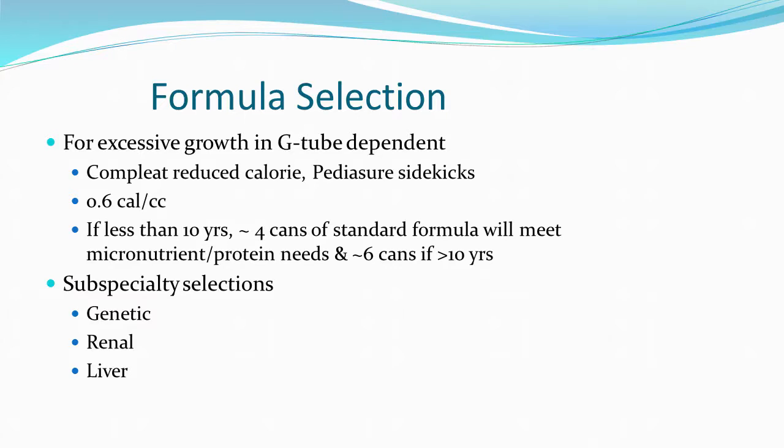A lot of times in kids that are G-tube fed, some of them have low calorie needs. So some of the formulas that are low caloric density are actually very helpful rather than just diluting the formulas. Sure. And then here we have two. One is Georgia WIC approved, the other isn't. The complete reduced calorie is approved, and Pediasure Sidekicks, as of now, is not currently WIC approved. Also, there is a massive amount of subspecialty sections, whether it's your genetic, metabolic formulas, renal, liver.